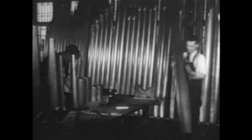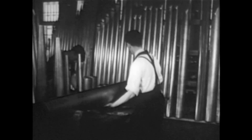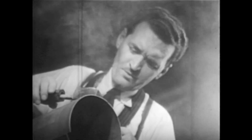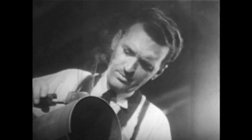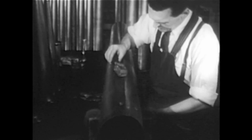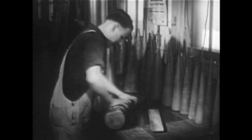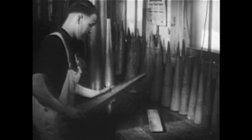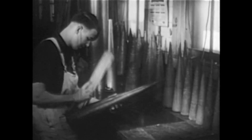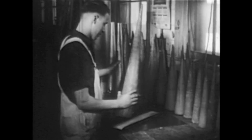The rolling of the larger pipes makes use of the same technique as the smaller ones, but on a bigger scale. As before. And then the seam is run. The feet of the big pipes are also rolled and beaten.